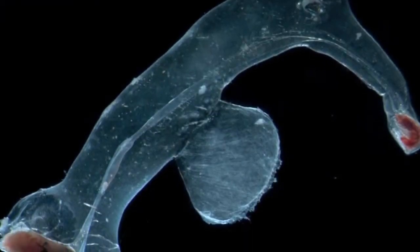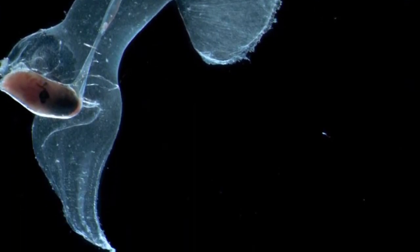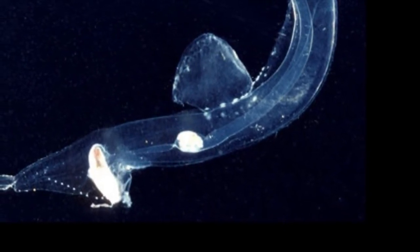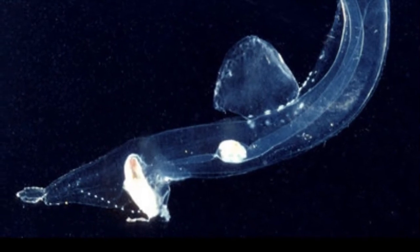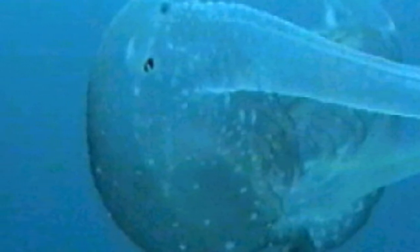Pterotrachea. What resembles a transparent, beady-eyed sausage with a trunk on its head. It's another bizarre species of gastropod, sometimes called a sea elephant, a swimming snail with a tiny, reduced internal shell. Unlike most snails, Pterotrachea is a highly maneuverable and visual predator.